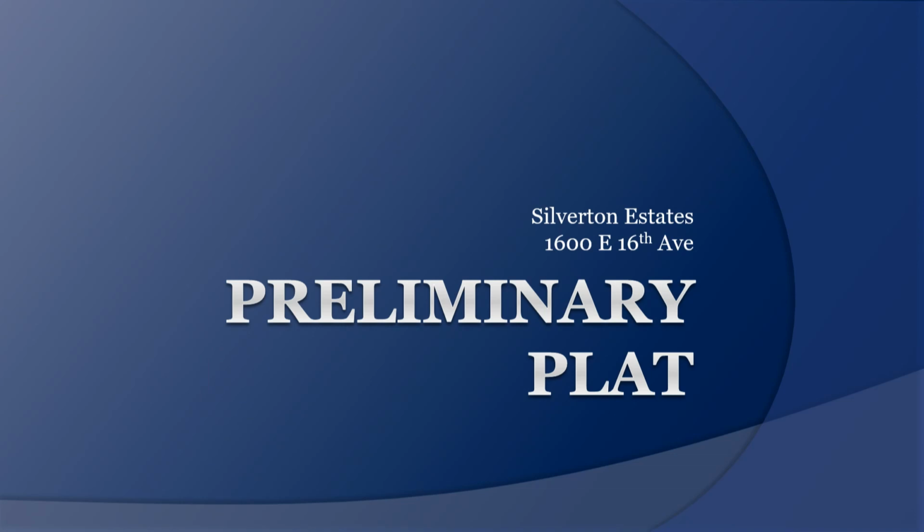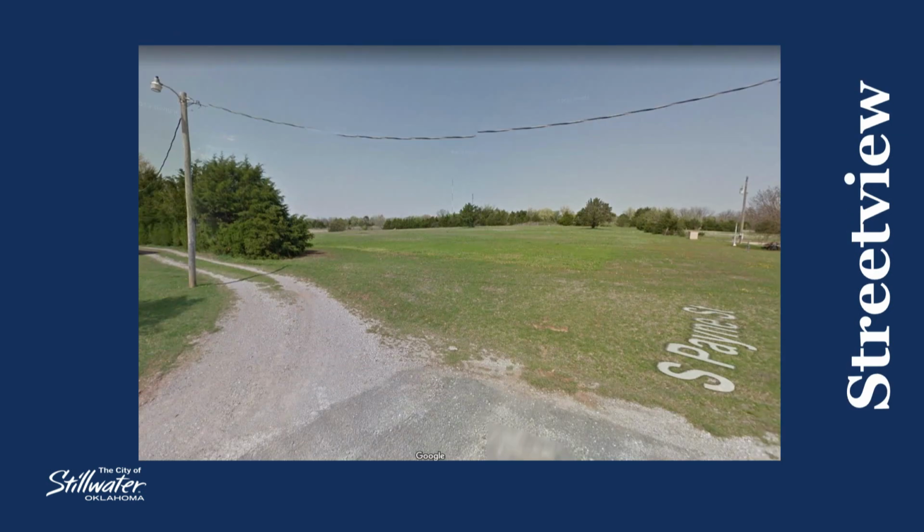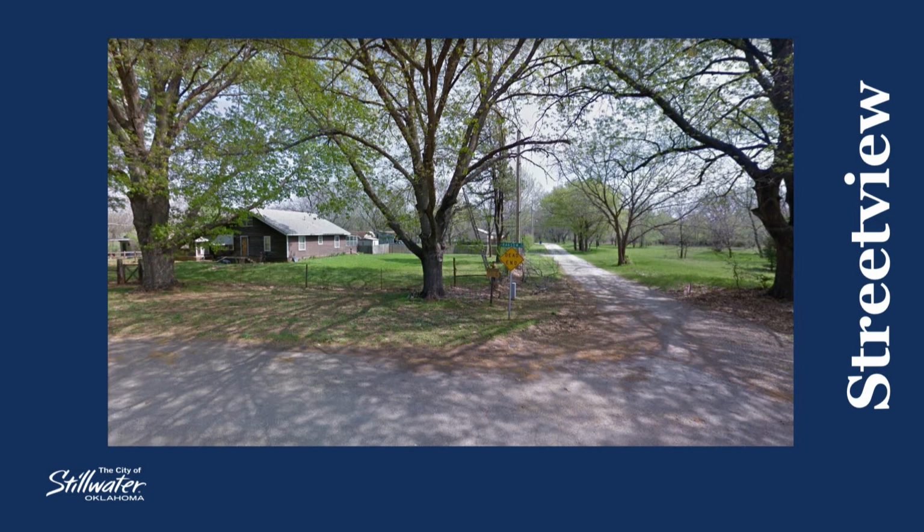Good evening, Lance Gross with Development Services. The preliminary plat before you tonight is Silverton Estates, located at 1600 East 6th Avenue. The hatched mark on the map indicates the location of the proposed plat. 12th Avenue is to the north, Ransom is to the west, and Jardot is to the east. This is looking at the site at the end of Payne, looking to the northwest. And this is over on Ransom, looking to the east. The gravel drive is the location of the secondary access.